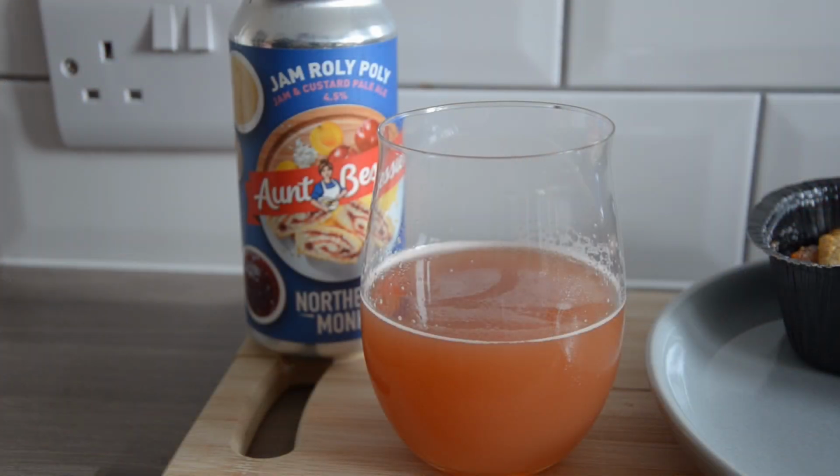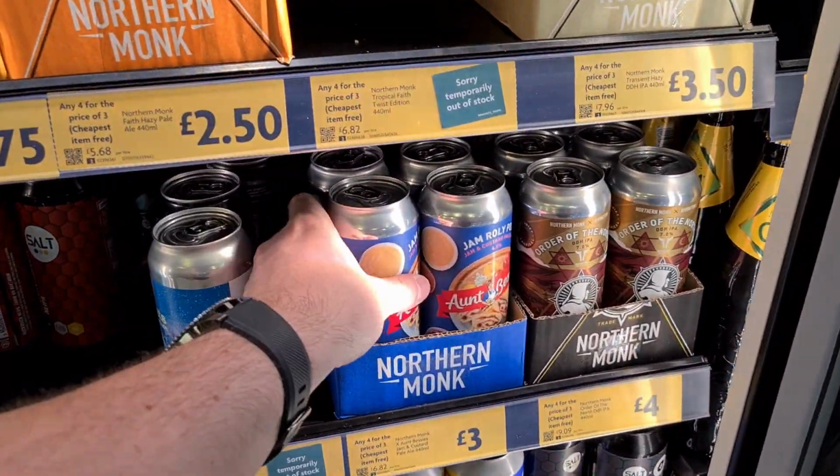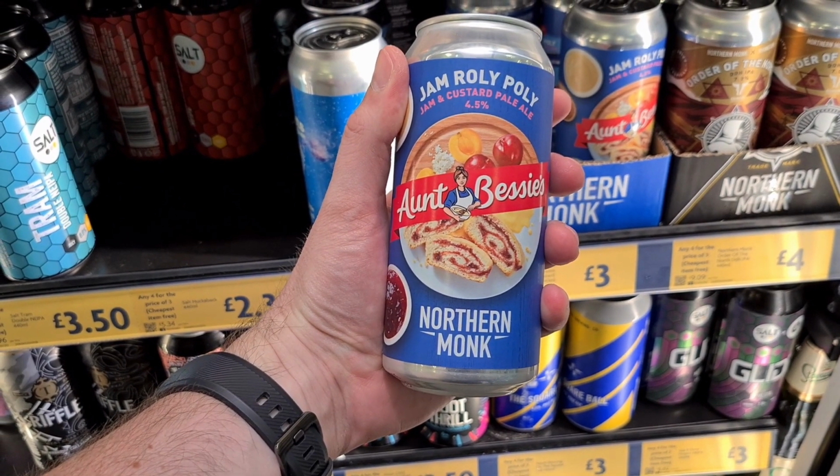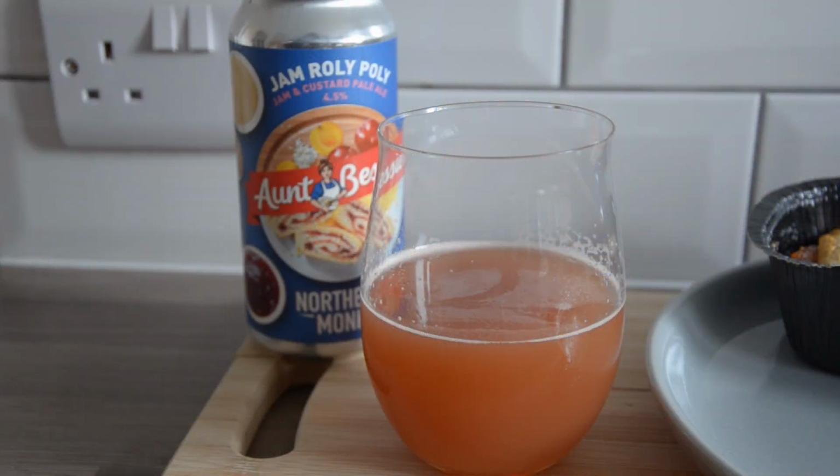Maybe it's a bit of a Marmite type thing. You either love it or hate it. I'm firmly on the hate side. It doesn't work. And I think the flavours that they've used in the Jam Roly Poly don't really add anything to the beer whatsoever. Give me a regular pale ale any day. And for that, I personally wouldn't recommend it. However, if you are looking for something that is different, tastes different, smells different, looks different, maybe you've tried every other pale ale out there in the world, then yeah, sure, give it a try, go for it, see for yourself.